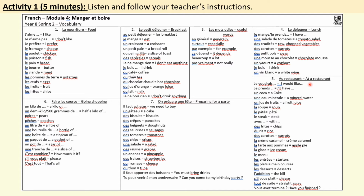Good. And one final one. I want to look at section 7 now. I want you to find the phrase we need to buy. And write it down in French and English. Pause to do that now. Well done for writing down il faut acheter, we need to buy. Great job, year 8.